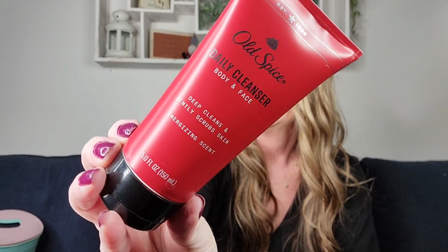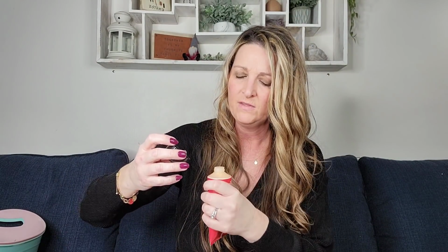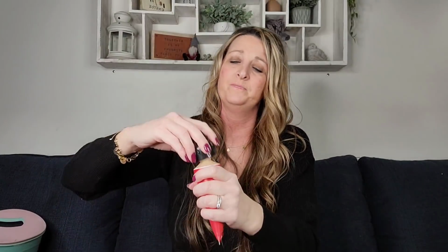I thought this was a great deal. This is Old Spice Daily Cleanser Body and Face, Deep Cleans, Gently Scrubs Skin, Energizing Scent. It's a 5 ounce bottle of Old Spice. I think my husband smelled this. Yeah, that smells good. Let me see if you can get a good look at that. It looks like liquid gold. So I picked one of those up. Can't go wrong with that.